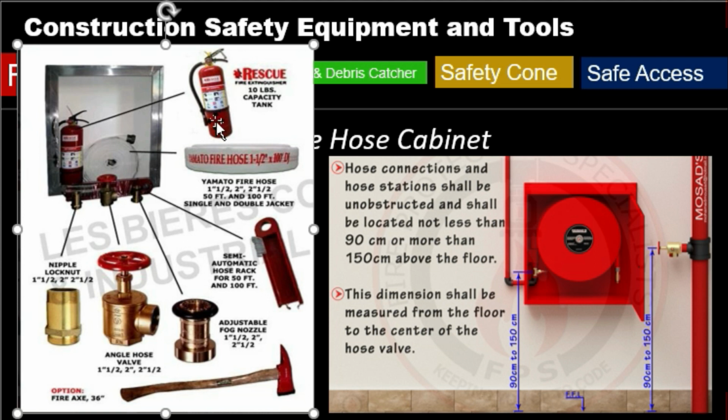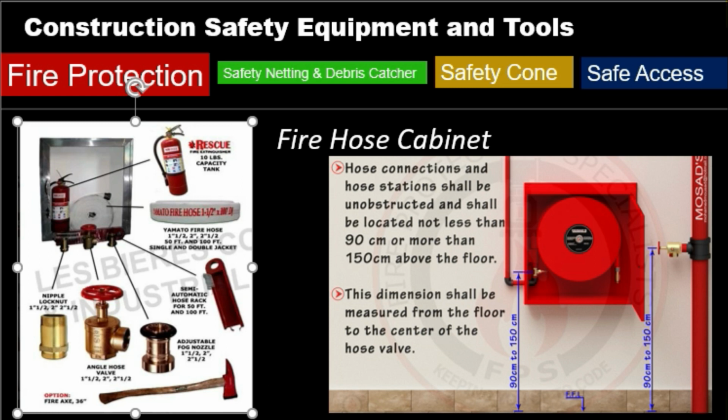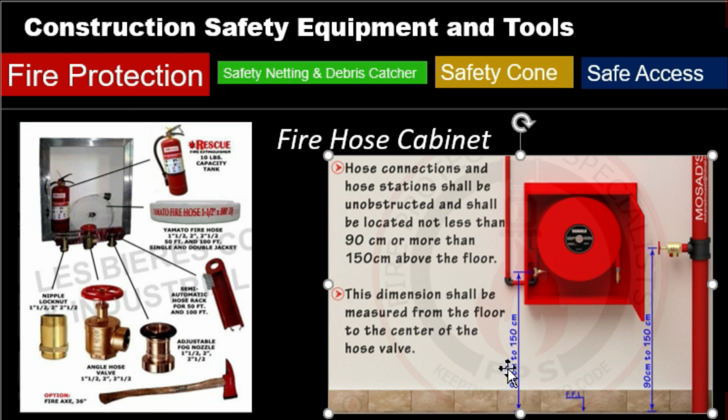Inside a fire hose cabinet, again, we have the fire extinguisher, the 100 feet fire hose, the fire hose rack, nipple, angle hose, fog nozzle, the fire axe. Rated fire hose cabinets are installed within, of course, corridors or near the exit, somewhere which is easy to access. And fire hose cabinets are required to be installed at least 0.9 meters height from floor to the center of the fire hose reel.